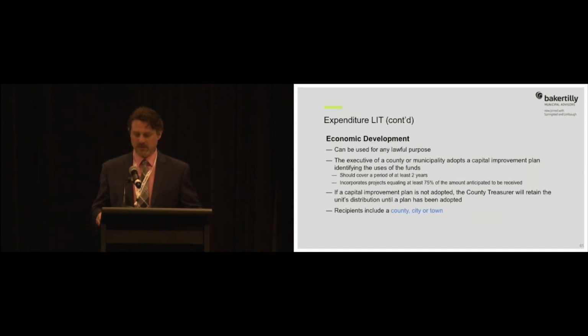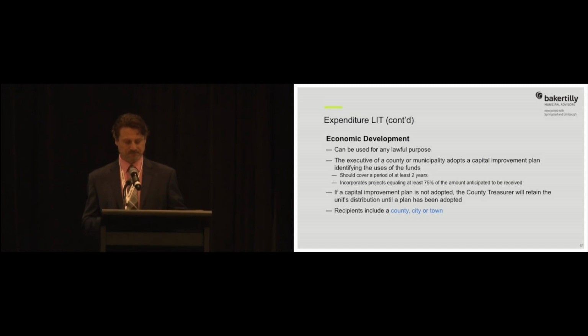Economic development, that really hasn't changed over the years. It can still be used for any lawful purpose. You still have to put together a plan in order to receive that money. The only difference between the economic development income tax and the certified shares is that with economic development, just the county, city, and town receive those revenues, not townships or libraries.